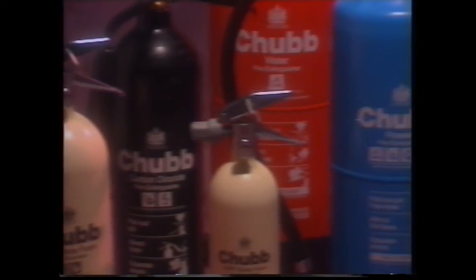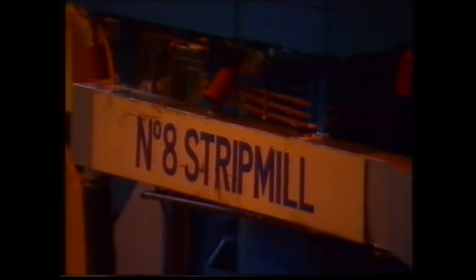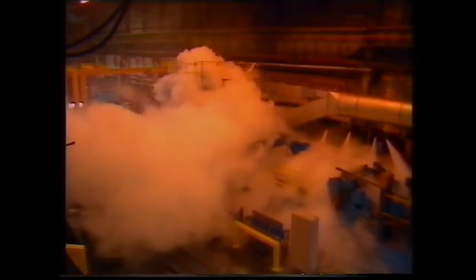An appraised choice from the Chubb range of high-performance, easy-to-use portable extinguishers may often provide a ready solution. And for systems use, among the new techniques and chemicals available, the company's FM200 gaseous fire extinguishant augments the established carbon dioxide, foam, powder, and water deluge products.